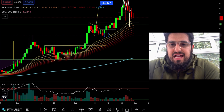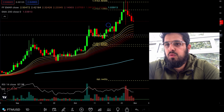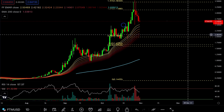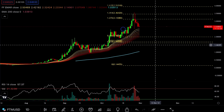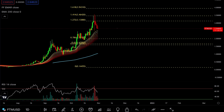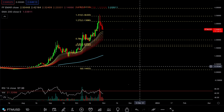So let's take a look at our wider view of Phantom and remind ourselves of what we have as our price target. Okay, so if I bring you out here to the daily chart, you can see I've got my swing low, swing high Fibonacci extensions on here as well. Now, what you will see is the following.